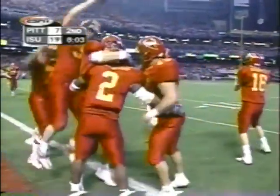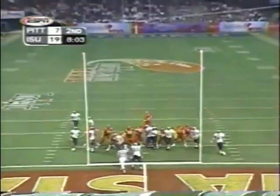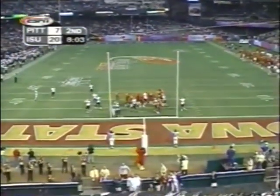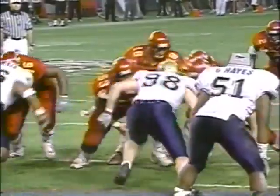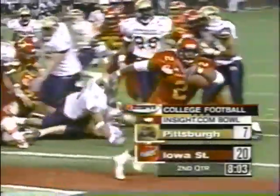Steve, with 8 minutes remaining in the first half, you don't want to be a doomsayer. Missed the extra point. We'll watch it again. The snap fine, the hold fine that time, and Carl Gomez boots it through. Pittsburgh had a 7-0 lead, and since then, Iowa State has had 3 possessions, and they've scored touchdowns on all of them.